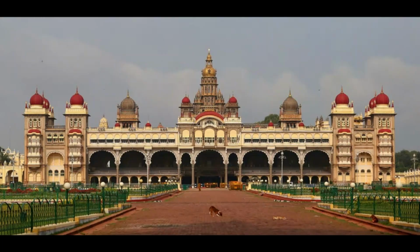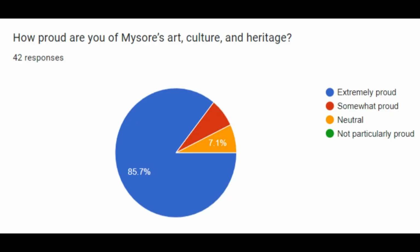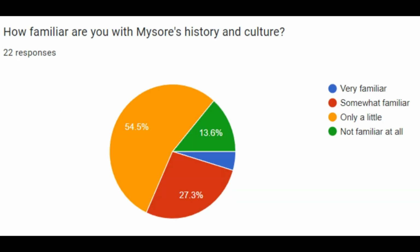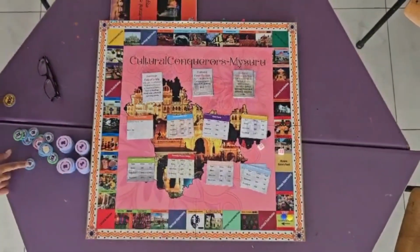We have combined our love for games and Mysore's rich heritage into a unique project. Mysore is known for its palaces, art, and silk, but much of its culture remains underappreciated today. Our survey showed that while locals are proud of their heritage, tourists rarely connect with it deeply. So we designed a board game, Cultural Conquerors, to promote Mysore's culture in a fun and interactive way.